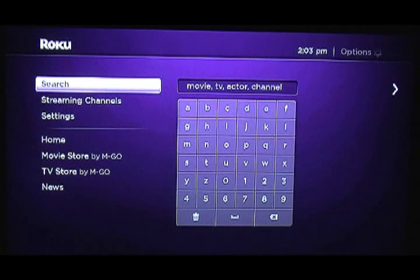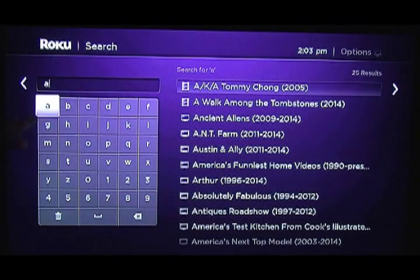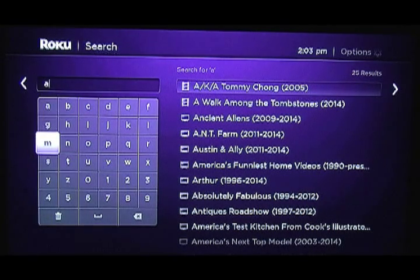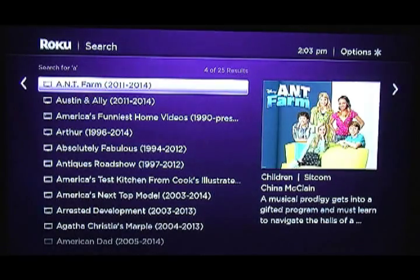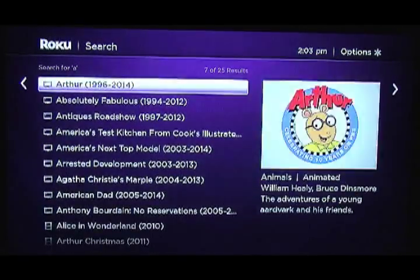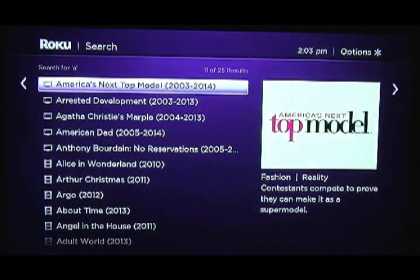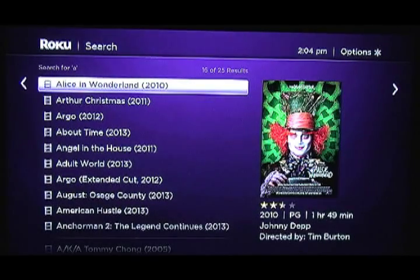Now, if I want to search for a movie, let me just say I want to watch a movie that starts with an A. I'm going to hit A. All these movies come up if I'm searching for a movie. And then you can move over to this list and you can just go down this list, which shows it's an endless amount of libraries of movies and stuff. I mean, Alice in Wonderland. Let's move back to the home key.